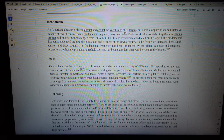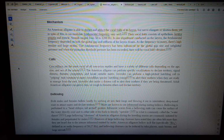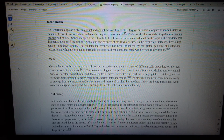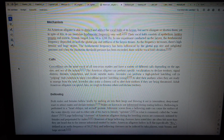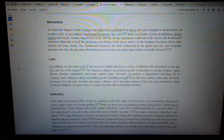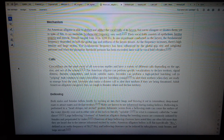Calls. Crocodilians are the most vocal of all non-avian reptiles and have a variety of different calls depending on the age, size, and sex of the animal. The American alligator can perform specific vocalizations to declare territory, signal distress, threaten competitors, and locate suitable mates. Juveniles can perform a high-pitched hatchling call, a yelping trait common to many crocodilian species' hatchling young, to alert their mothers when they are ready to emerge from the nest. Juveniles also make a distress call to alert their mothers if they are being threatened.